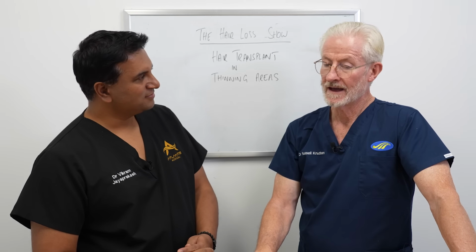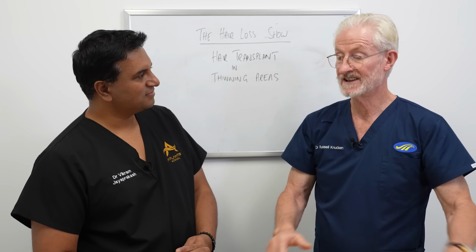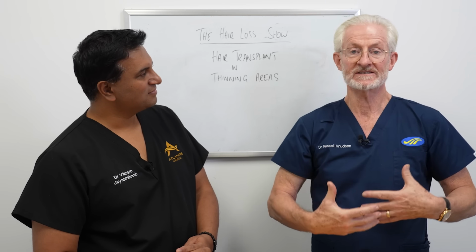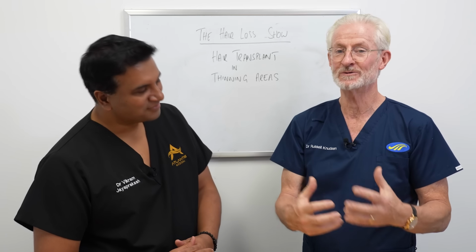An example would be, and this is public knowledge, that in the early 1990s, Elton John had a hair transplant. But he's worn a hairpiece ever since, and no one's ever seen the hair transplant. I met his surgeon at a conference and spoke to him. He said he had terrible donor hair, very fine, wispy, low-density donor hair. This just emphasises, again, that you have to be a good candidate if you expect a good result.